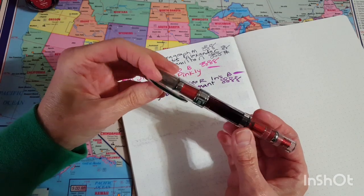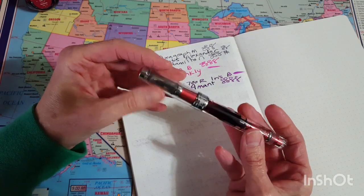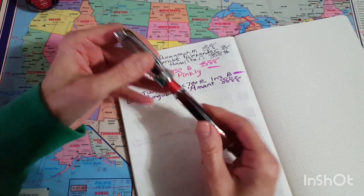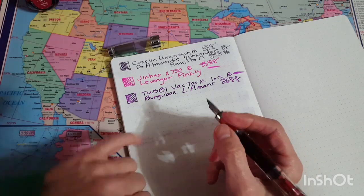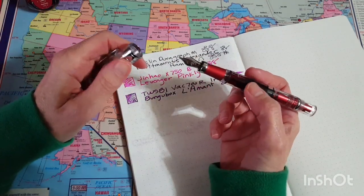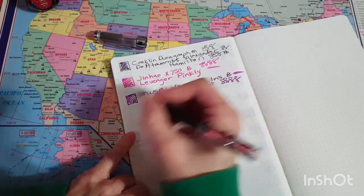Now this pen kind of surprises me. It's possible, I mean, most TWSBIs, I've never had anything quite like this. Let's see whether it'll do it for you. It might not. I won't even say anything. I'll just give it another chance here. This is the TWSBI Diamond 580 in the rose with a 1.1 stub nib on it.